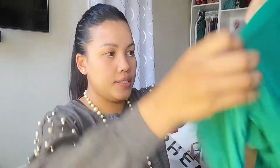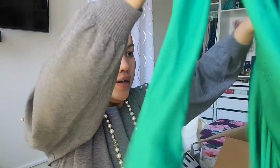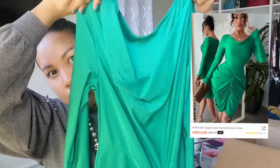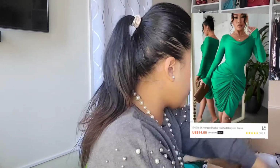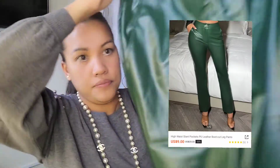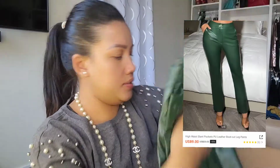So this is the green dress. I'm just gonna have a picture up here so you guys can see the style. So this is just a green dress. I also have these green pants. I haven't tried them yet, so that's that. This is the last item, you guys.